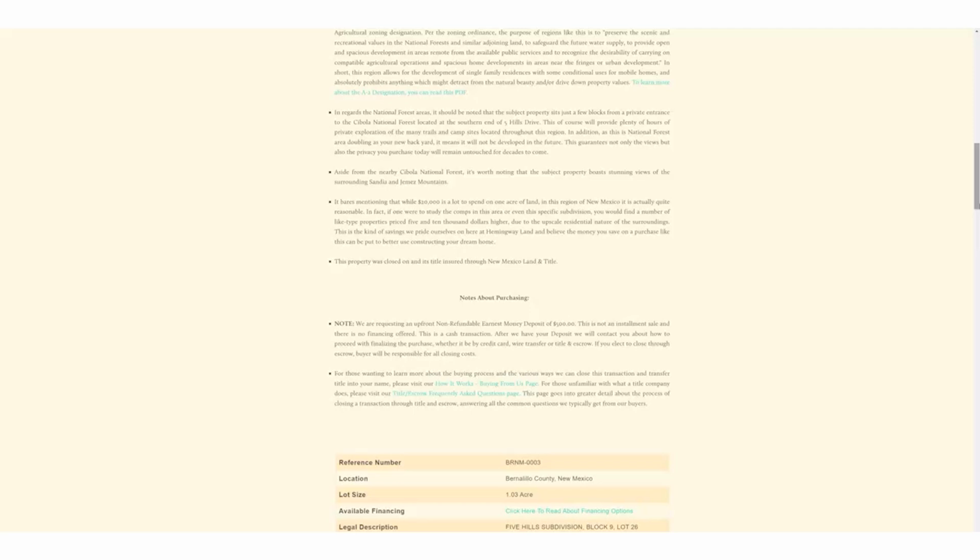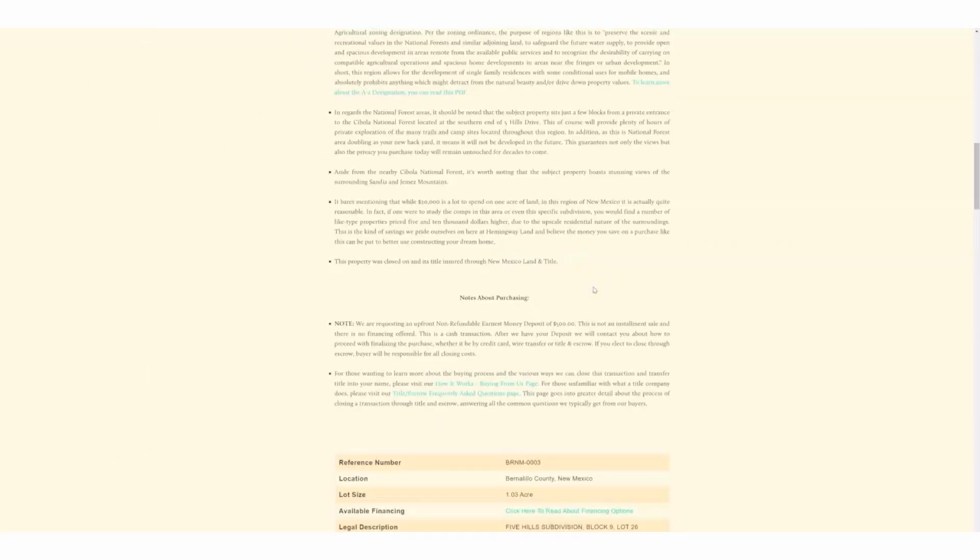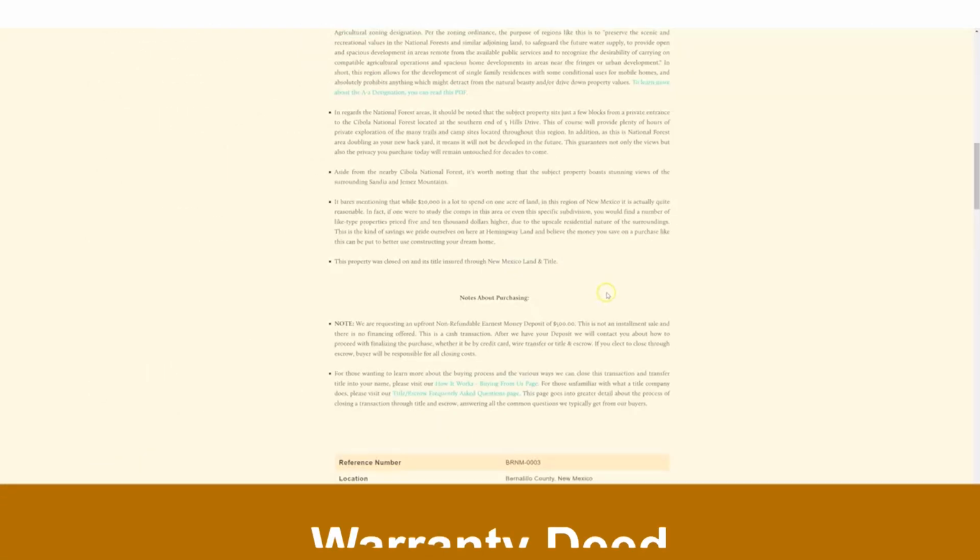With all that said, people, if you would like to purchase this property, you'll be glad to know that number one, we closed on it through New Mexico Land and Title, which means we got title insurance, and number two, we will be providing you with a warranty deed.